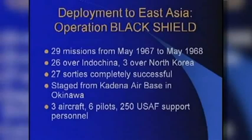The first mission is not flown until May of 1967, and as we said earlier, the whole A-12 program had a very short operational life, really less than a year, late May to early May of the following year. 26 of the missions are flown in the Indochina theater, 24 of them up in the Hanoi-Haiphong area, two down in the DMZ zone, and then because of the Pueblo incident in January of 68, three are flown in North Korea. The last mission in Black Shield, and the last mission the A-12 ever flew, is over North Korea.